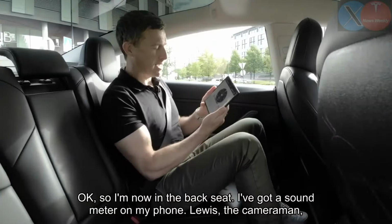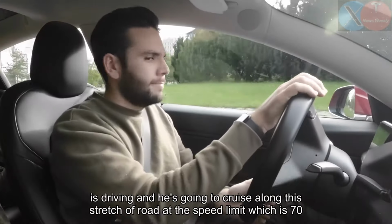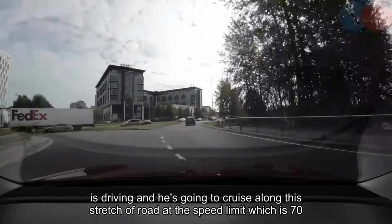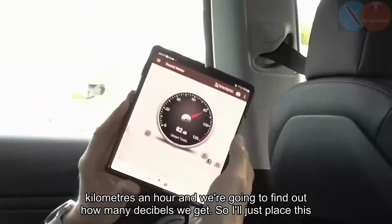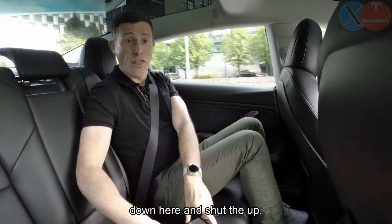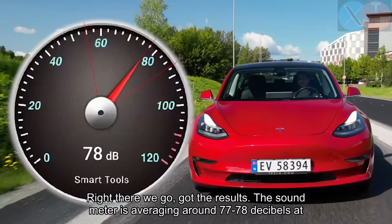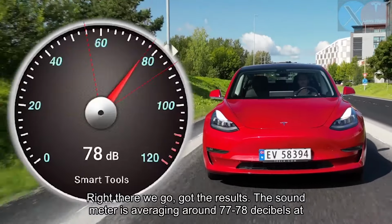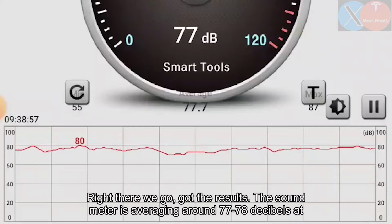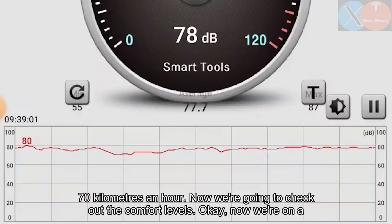Okay, so I'm now in the back seat. I've got a sound meter on my phone. Lewis, the cameraman, is driving and he's going to cruise along this stretch of road at the speed limit, which is 70 kilometers an hour. And we're going to find out how many decibels we get. So I'll just place this down here. Right, there we go. Got the results. The sound meter is averaging around 77, 78 decibels at 70 kilometers an hour.